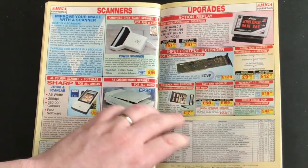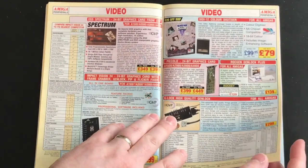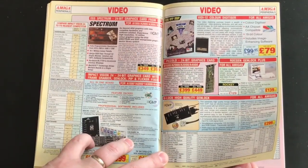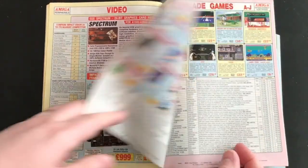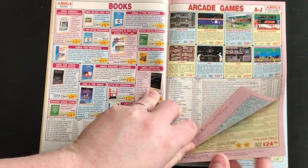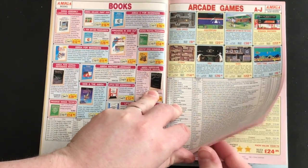Kickback ROM switcher. The video kind of Rombo stuff. Oops, sorry about that. Genlock. The games, books, Amiga DOS Inside and Out.